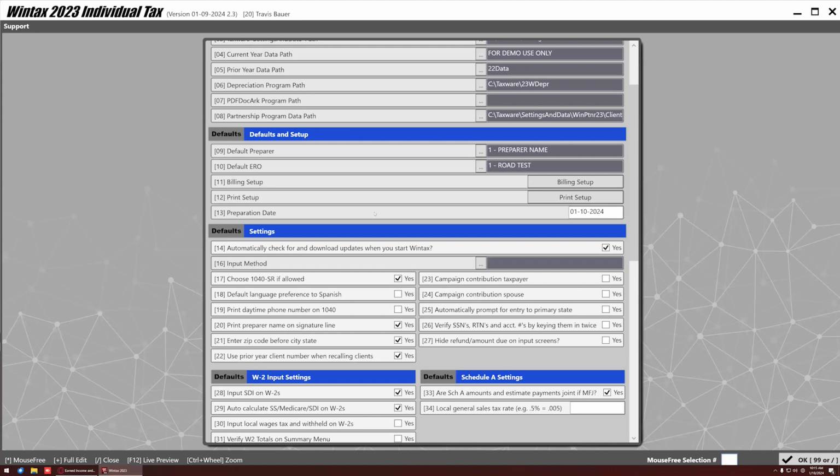The default ERO is the same. Normally, you're most likely just going to have one. If you have multiple EROs, you can go ahead and select which one you want by default to be selected. But that's pretty much the same thing as line number 10. For line number 11 and 12, we're going to go ahead and skip that for now. I'll come back to that in a bit because we're going to go ahead and dive into that a bit more deeply. Preparation date, this updates to basically whatever day you open it.